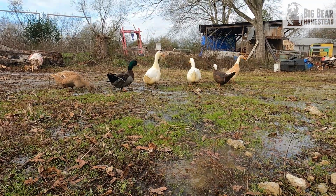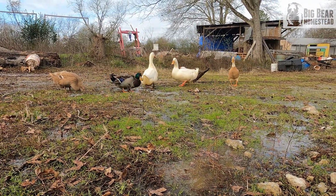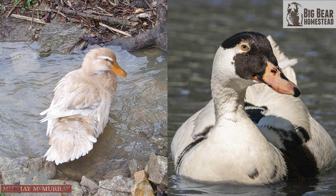So if you're going to look for those, you may have to go through a hatchery to get those, as opposed to the Khaki Campbells and the runner ducks, which are a little bit more available, like even at your local Tractor Supply or even some of your feed and seeds or within your local community. It's a lot easier to find those two than the Ancona and the Saxony.